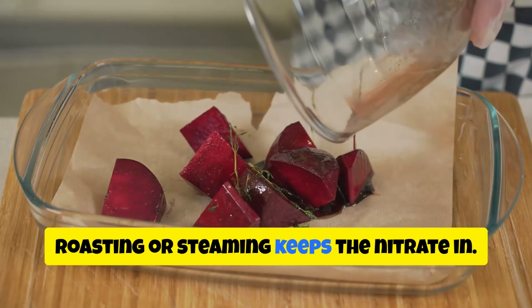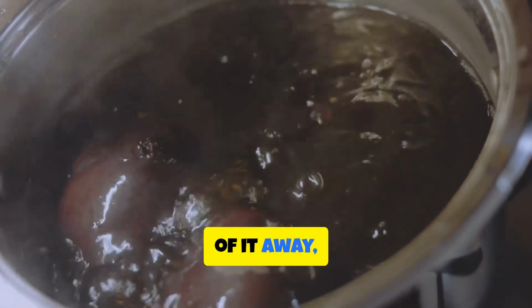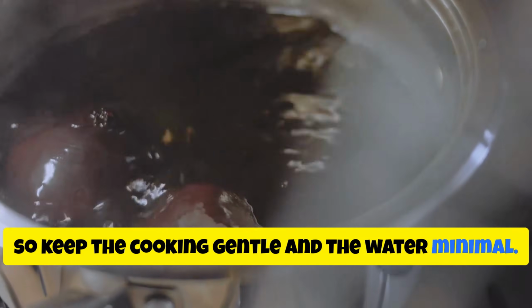A quick note on preparing beets. Roasting or steaming keeps the nitrate in. Boiling them in lots of water leaks some of it away, so keep the cooking gentle and the water minimal.